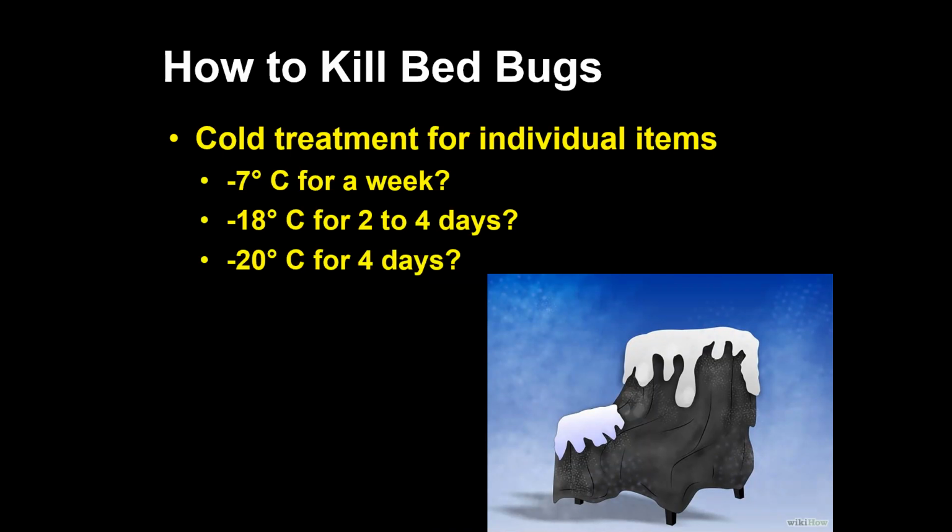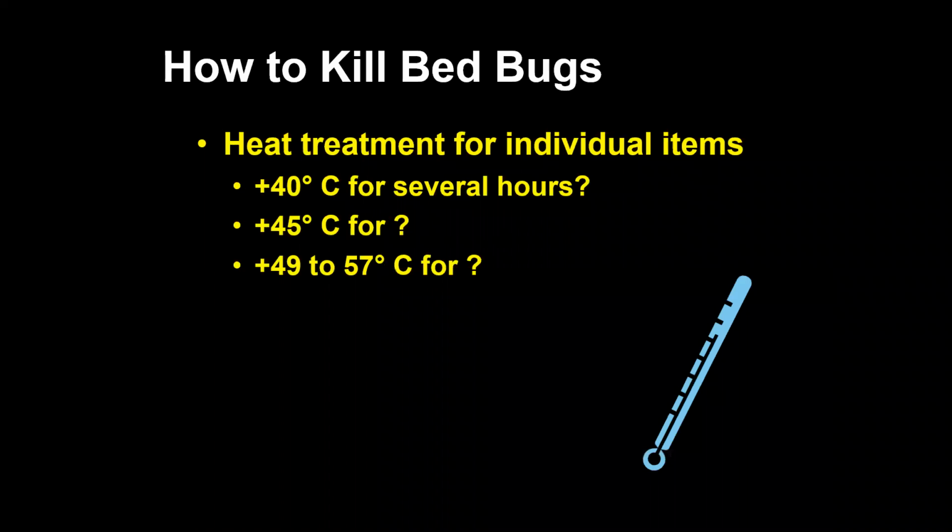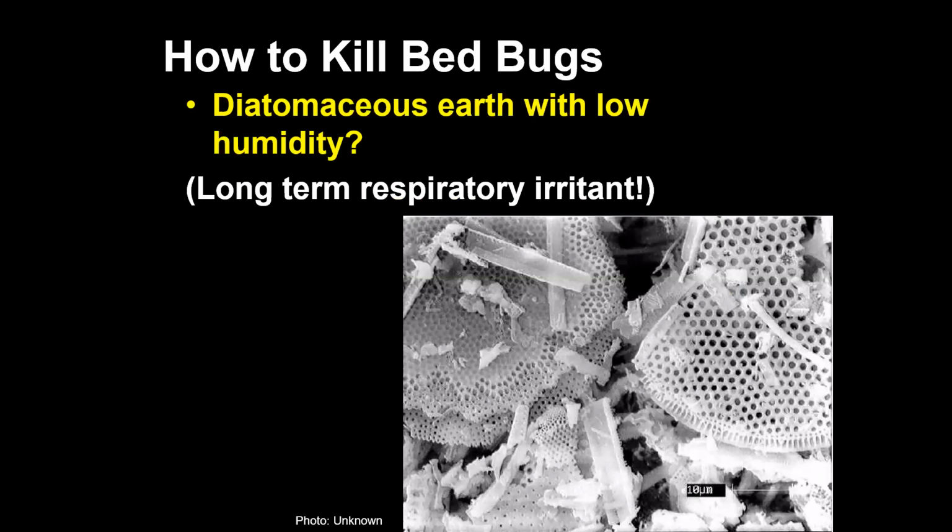I would say the colder and the longer the better, and the more likely that you're going to kill them. So going the other way is using heat. And again, I've not been able to get a great source for specific temperatures and times. So +40 degrees for several hours, +45 for an unspecified amount of time, or +49 to 57 for an unspecified period of time. People have used diatomaceous earth, which scrapes the waxy layer off of the bed bugs, and they desiccate and dry from lack of water.